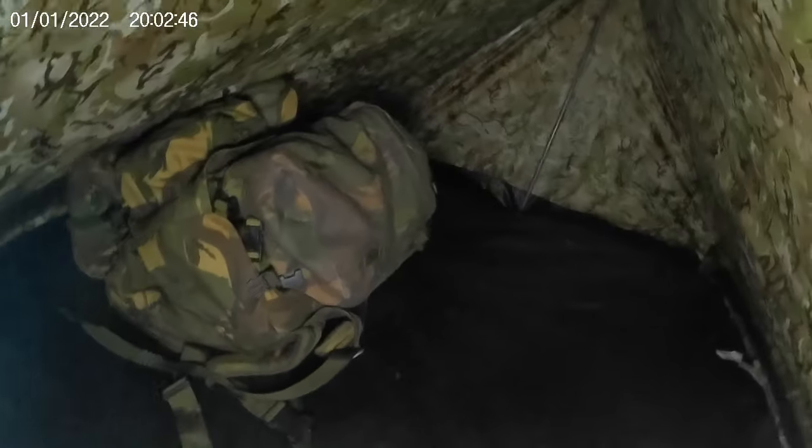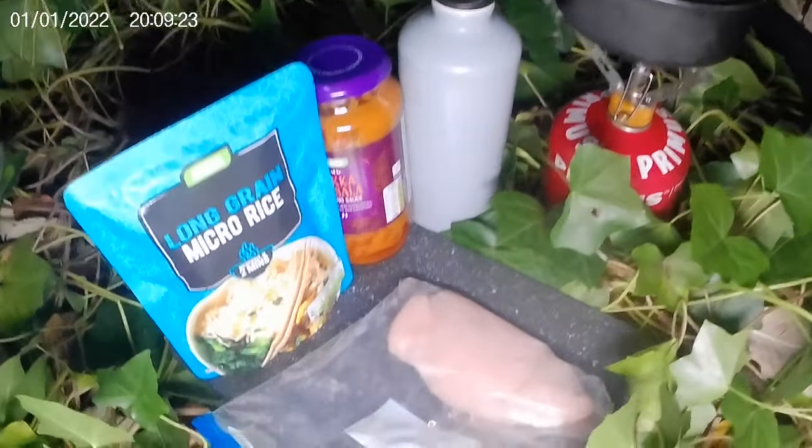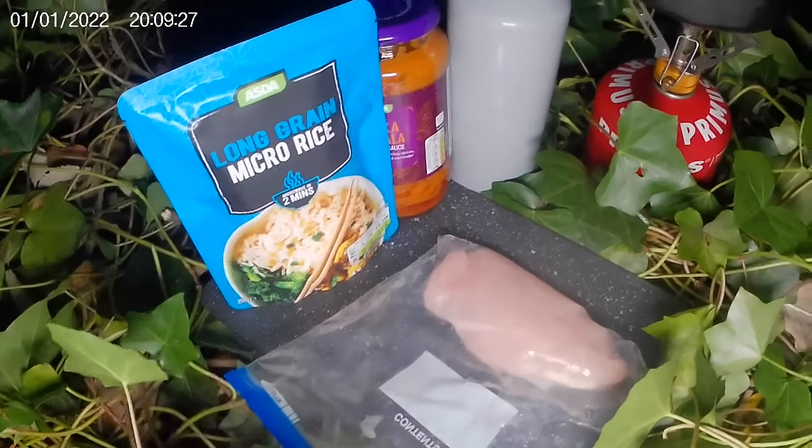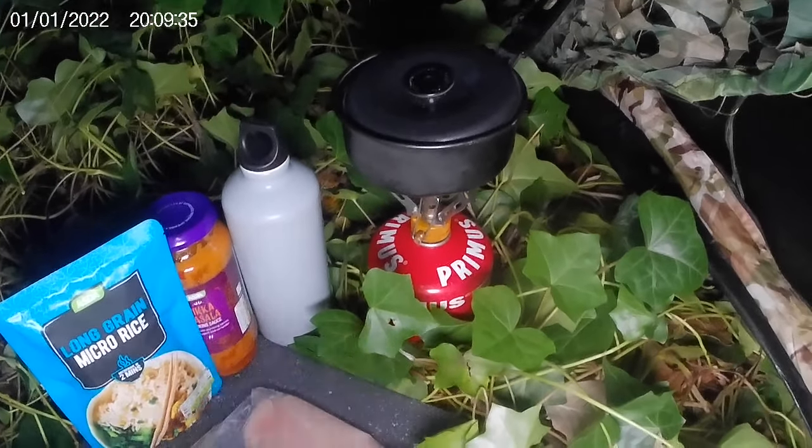Going a bit quiet now. So far so good. No bother. Still light outside the trees, but just about dark inside. But tonight, Matthew, our dinner is going to be some fresh chicken breast, some rice, some chicken tikka masala. We've got to chuck it all in the pot, get it on the stove. Lovely jubbly.